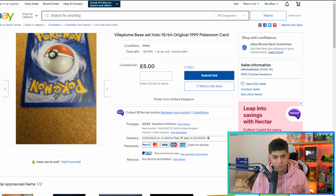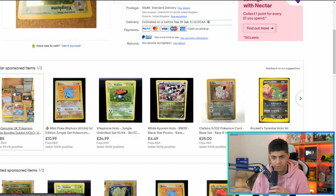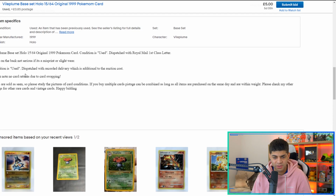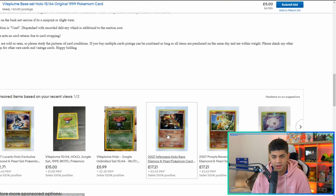But I can't actually zoom in on the picture. It doesn't let me, which is very annoying. It says here, spots on the back, not serious if it's a misprint or slight wear. Oh, not sure. I think they mean to say not sure. But to be honest, that just doesn't look good for me, and I'm not going to go for it.